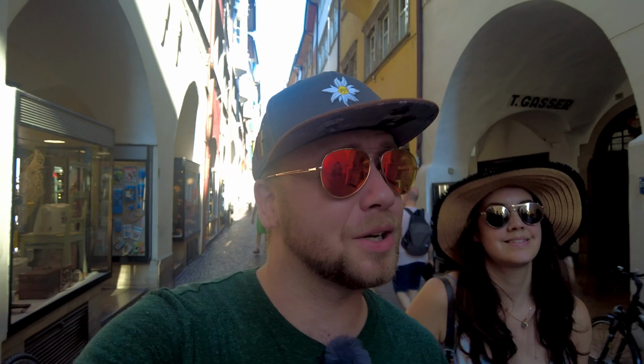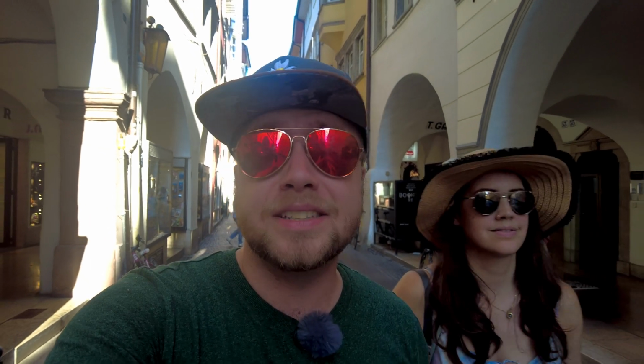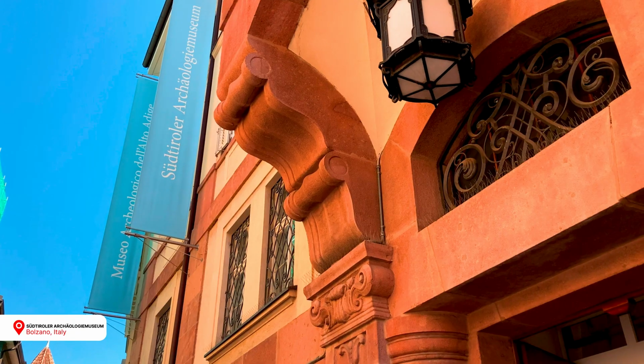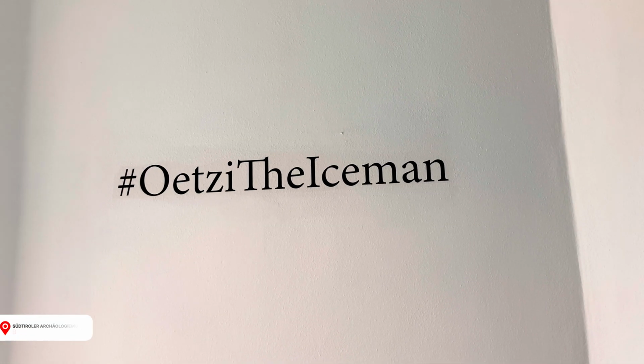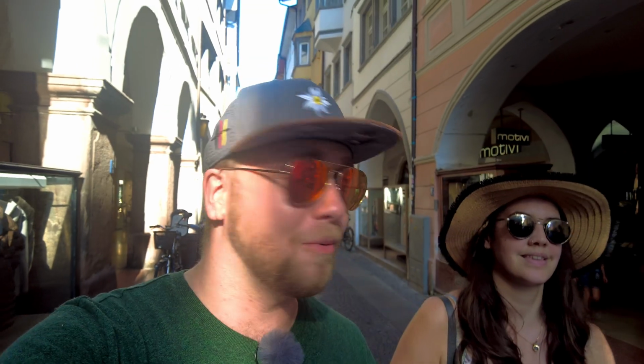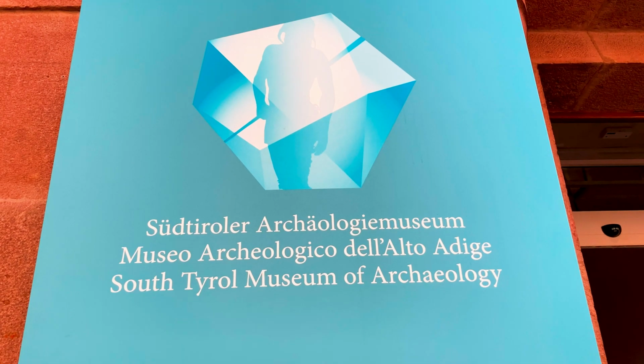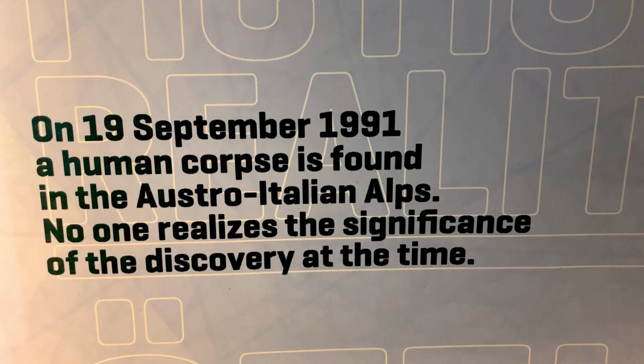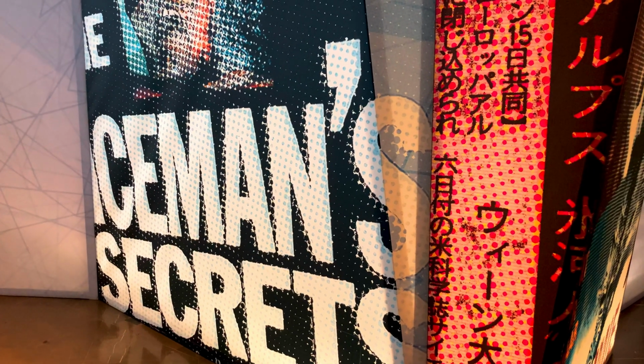Now, definitely one of the coolest and most unique experiences you can have here in Bolzano is to go to the Südtirol Archaeological Museum, better known as the Iceman Museum. Heavily recommended to me by Camille, who's already been and can't wait to go back. You see, back in 1991, a couple, much like ourselves, was hiking through those alpine passes we drove through earlier today, and they found what they thought was a rogue hiker, but instead it was a 5,000-year-old corpse that was preserved in the ice.